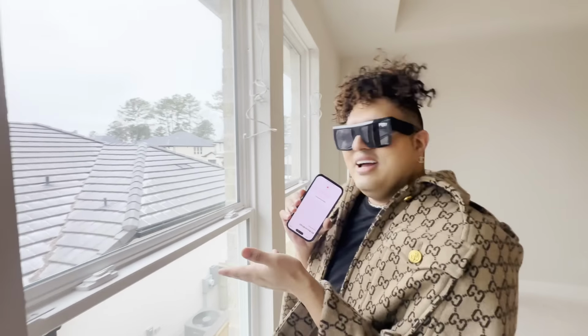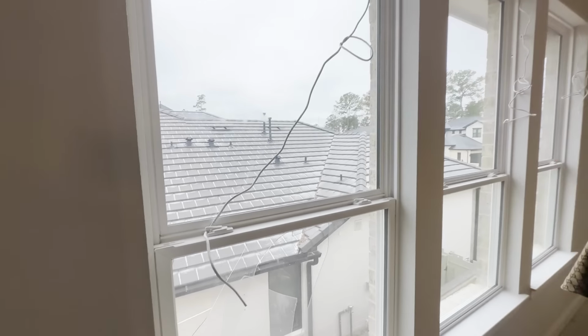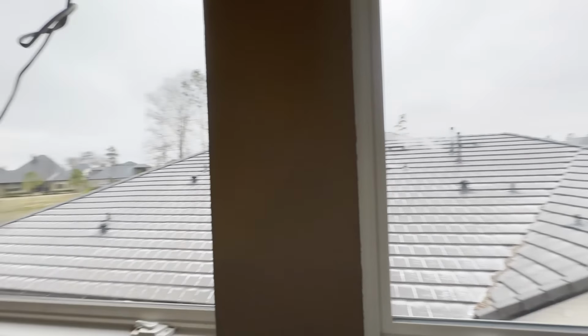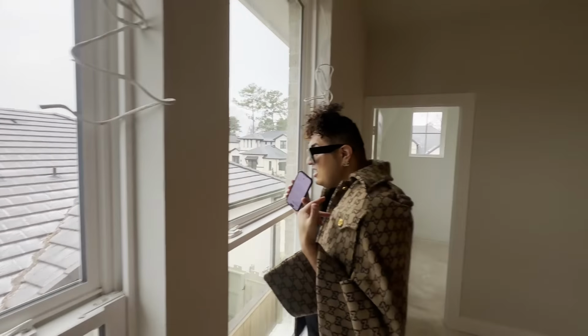Like, seriously, I would... Bro, what? This is how close I am. But you do get a partial view of the lake, if that matters. But, you know, hey, you need to clean your gutters. I can see it, John.